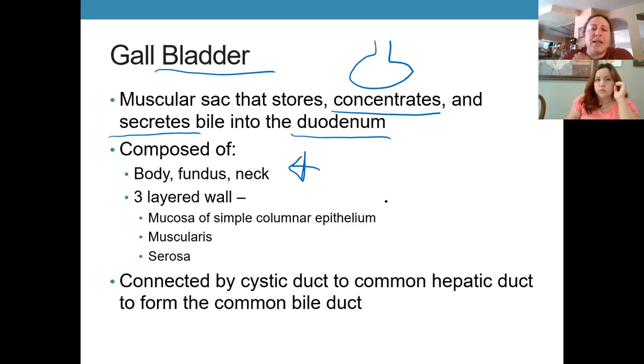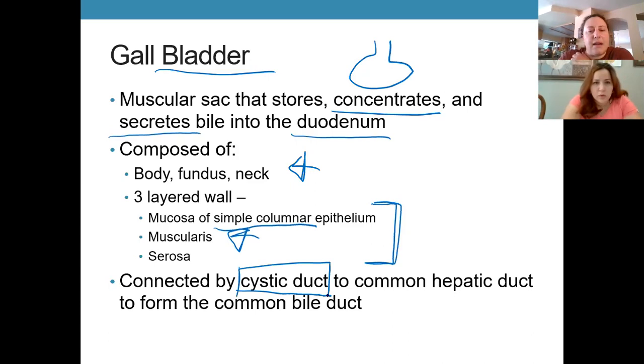It just has a 3-layered wall, so it doesn't have a submucosa. So it just has a simple columnar epithelium for the absorbing of the water. It's got a muscularis for the secretion, and then it's got a serosa because it's in the abdominal cavity. A cystic duct, that's what we call the duct that connects it to the one coming out of the liver, the common hepatic duct, and then they come together to form the common bile duct, which then goes to secrete bile into the intestine.